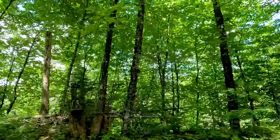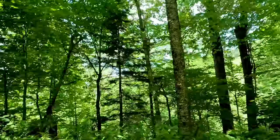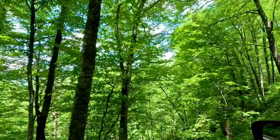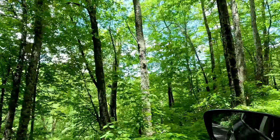There are peekaboo views out through the trees. But this time of year with all the tree cover, it's hard to see much. I bet this would be a very different place to come to earlier in the spring before the trees had leafed out, or late in the fall when they've fallen.